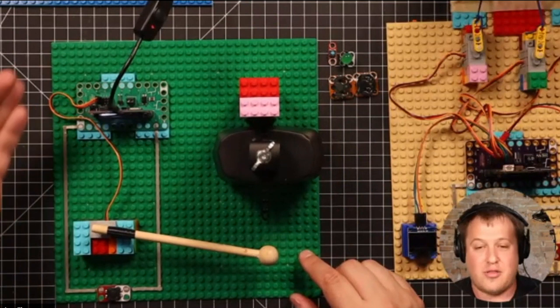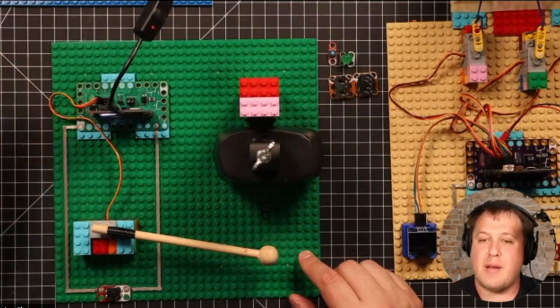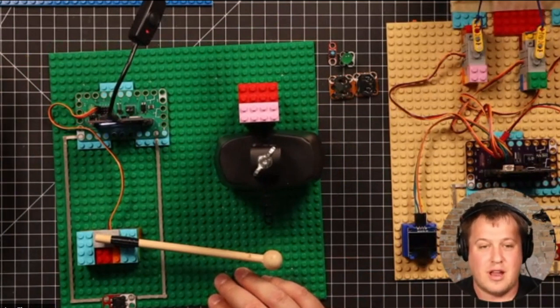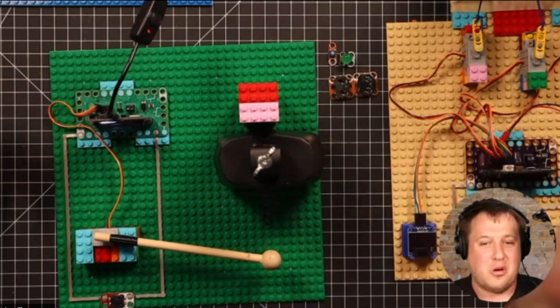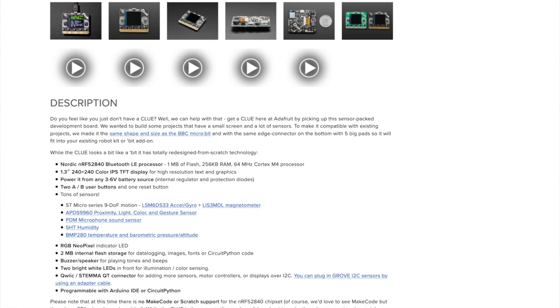But we like showing off stuff with the Adafruit Clue every now and then, because it does have the same pin setup as the micro:bit. So any micro:bit accessory is automatically a Clue accessory for breaking things out, which is nice. And the Clue has some really nice, higher end features as well, like a nice OLED screen. Most of the stuff on there is overkill for most people, but it's got a really amazing set of features on it for the price point.